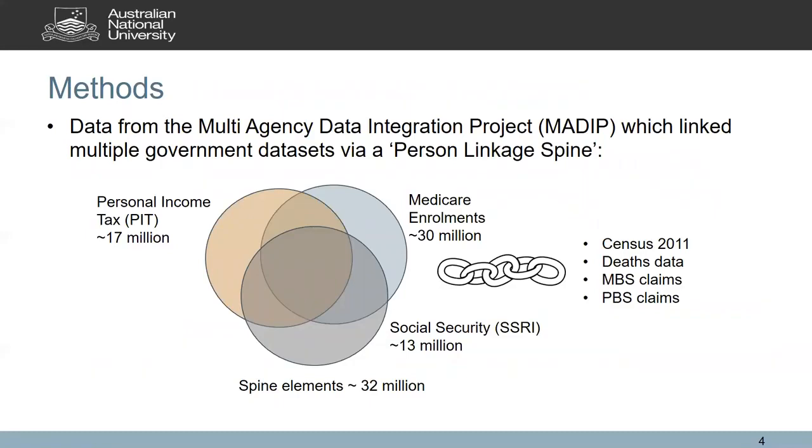We use data from the Multi-Agency Data Integration Project, MADIP, which linked multiple government administrative datasets via SPINE. The SPINE is created by combining entities from three major national datasets with high population coverage: the Medicare enrollments database, personal income tax data, and social security data. Together, there are over 32 million entities on the SPINE. The SPINE is then used as a basis onto which all other databases are linked.